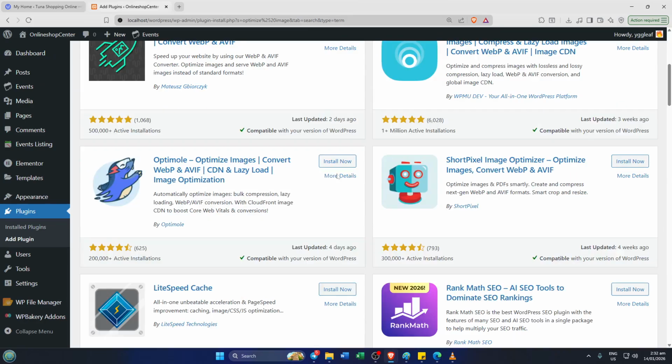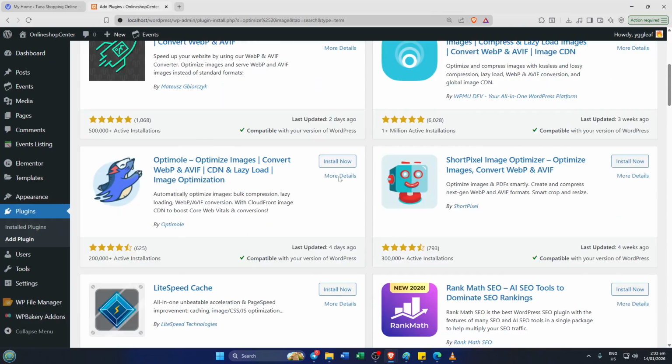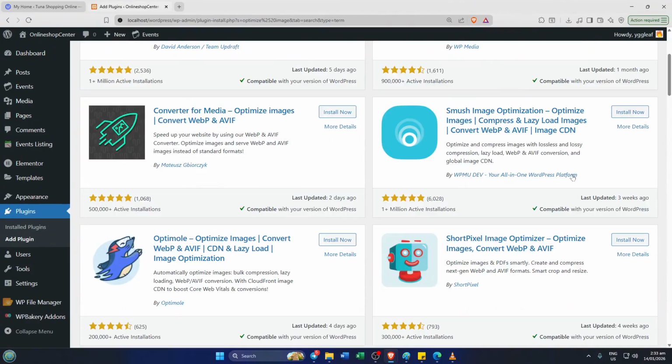So with these steps, a snappy theme, the right speed plugins, and smart image optimization, your site will feel much quicker on mobile devices. Remember, improving load time isn't just about numbers. It's about giving your audience the best possible experience wherever they visit from.